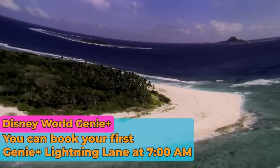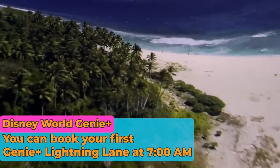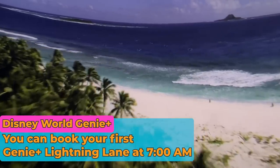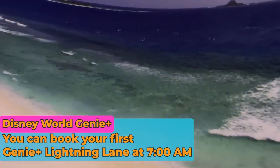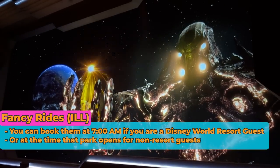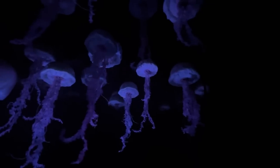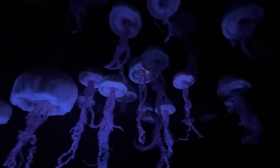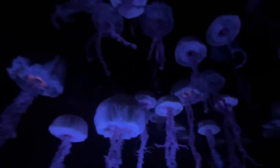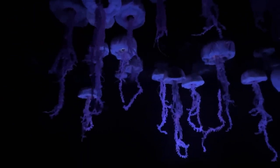Here in Walt Disney World, you can book your first Genie Plus, not fancy ride, Genie Plus lightning lane at 7 a.m. That goes for anybody who's purchased Genie Plus. For fancy rides, you can book them at 7 a.m. if you are a Walt Disney World resort guest, or at the time that park opens if you are a non-resort guest. Additionally, with fancy rides, you are going to be booking a time slot that you would like to ride it. It is not next available like Genie Plus in Walt Disney World, or like fancy rides and Genie Plus out in Disneyland.